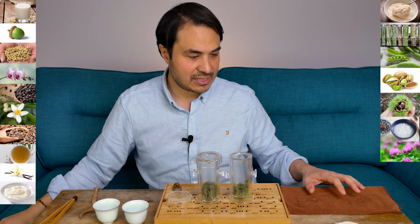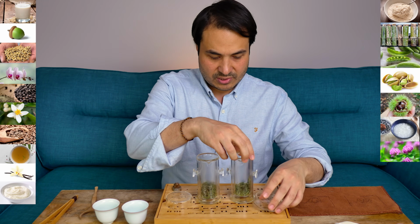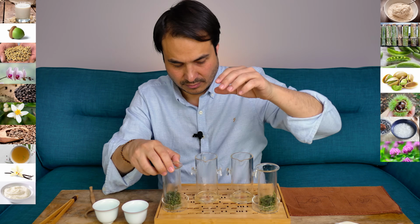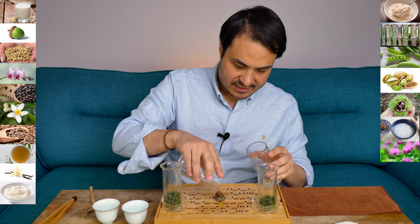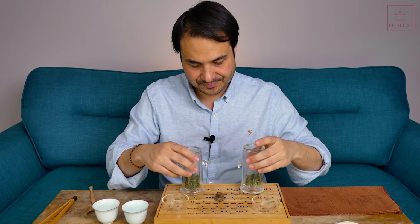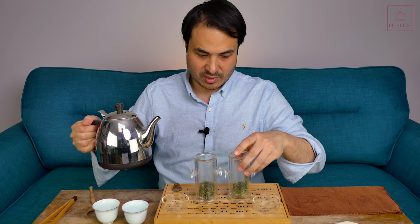That temperature's gone down to 80 degrees, so we're gonna boost that up. And we are going to pour this away. Froggy gets some nice spring goodness. 85, perfect. Okay, so I'm going to brew these at the same time.